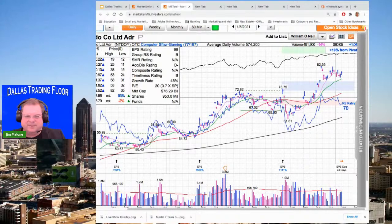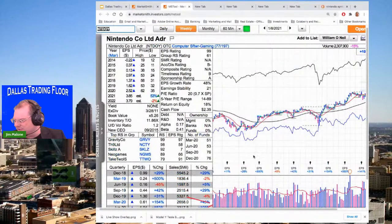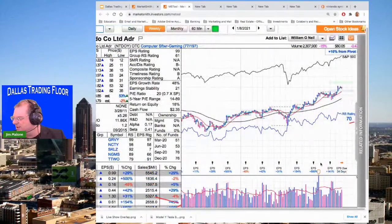That makes sense. You'll notice it's a little bit choppy. That typically is true if it's trading on a foreign exchange, and then the ADRs are traded here. So let's look at the chart. Let's look at the weekly on this one. Yeah, it's a good chart. Relative strength is 70. I'm not quite liking that. We do have some nice sales increases, though. That's very good. That's a real bullish sign.